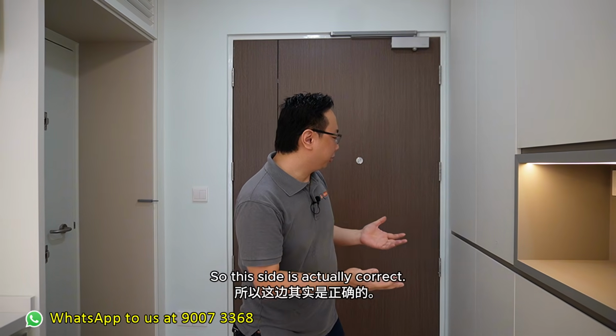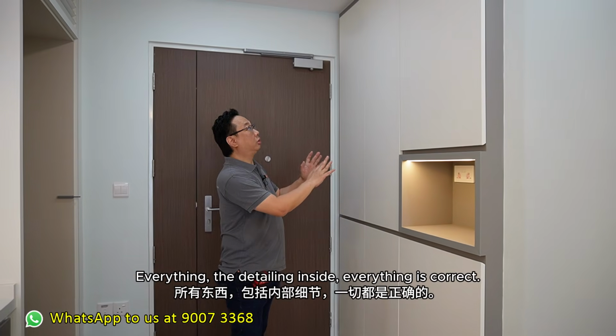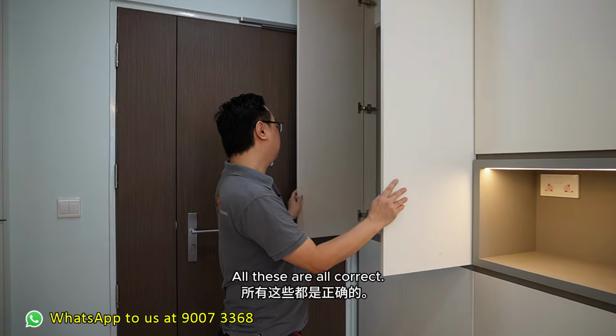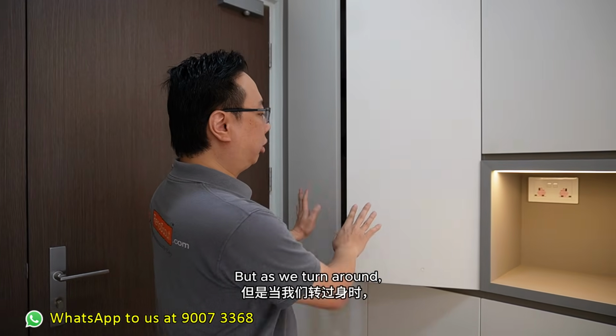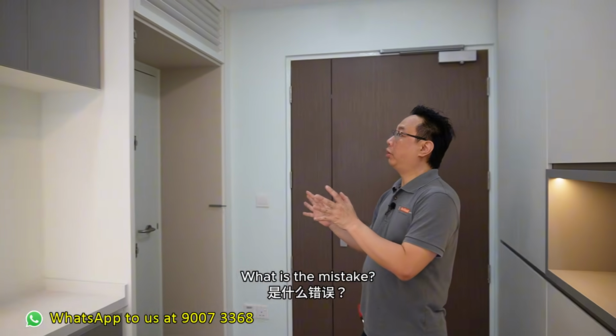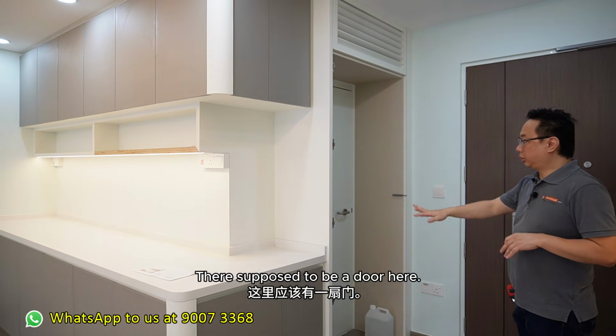So this side is actually correct. The color is correct. Everything, the detailing, all inside, everything is correct. All this is correct. But as we turn around, there's a lot of mistakes. Okay, what is the mistake? First thing, you notice the door is missing. There's supposed to be a door here.